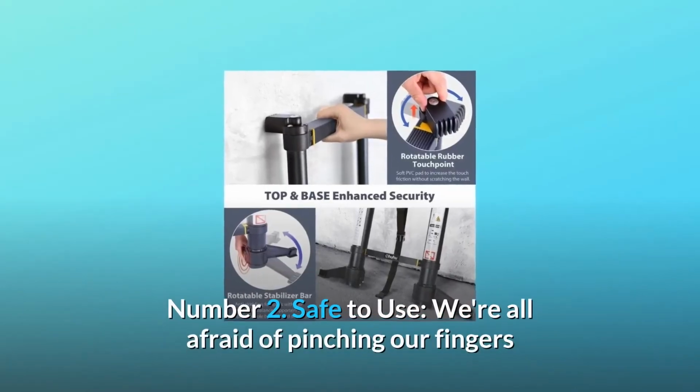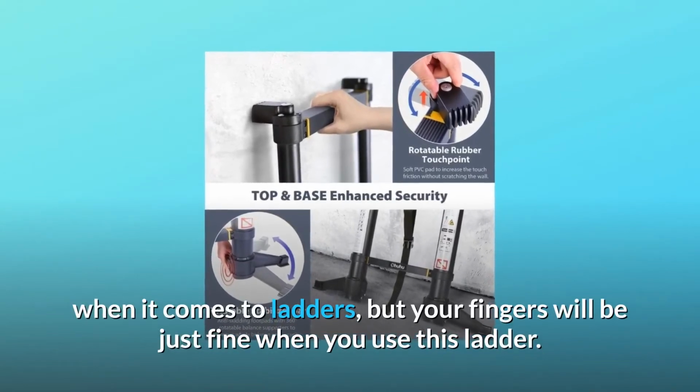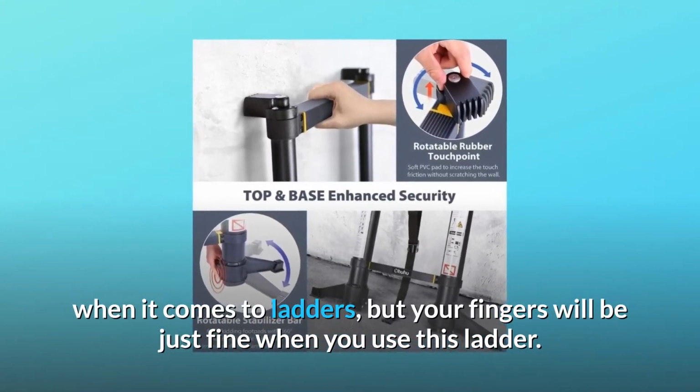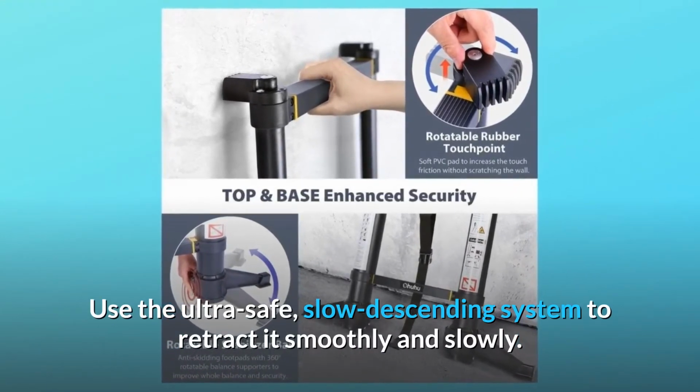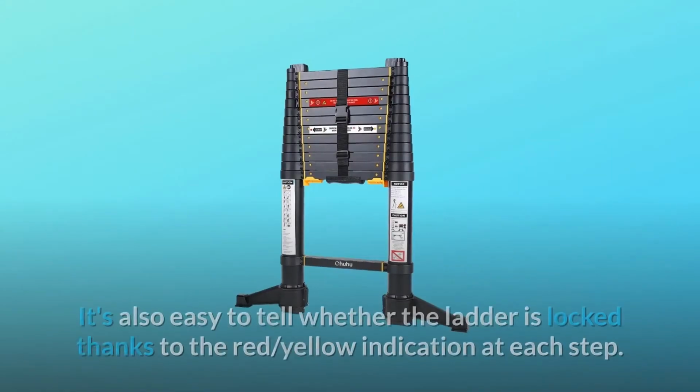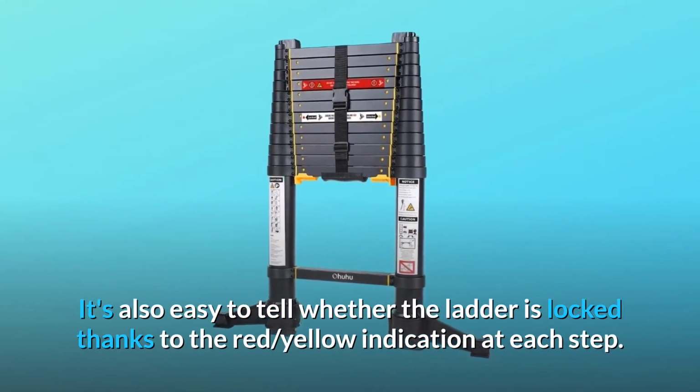Number 2. Safe to use. We're all afraid of pinching our fingers when it comes to ladders, but your fingers will be just fine when you use this ladder. Use the ultra-safe, slow descending system to retract it smoothly and slowly. It's also easy to tell whether the ladder is locked thanks to the red, yellow indication at each step.